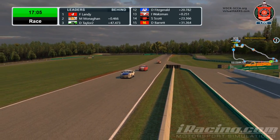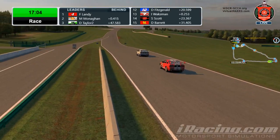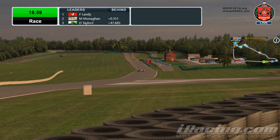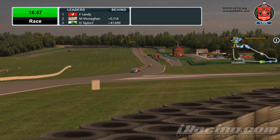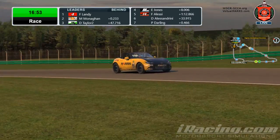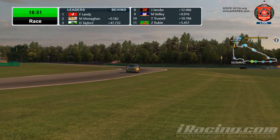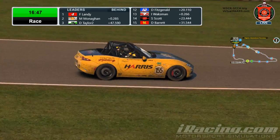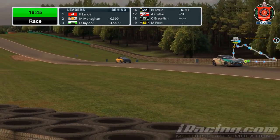Our Miatas, first through fourth, is still David, Paul, Jeff, and Zach. Really, it looks like David and Paul are close to one another. Half a second gap. I'm going to jump over there because we're so close. Our Mustangs are also incredibly close. 0.3 seconds gap between Michael and Forrest.